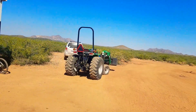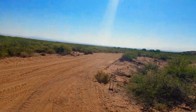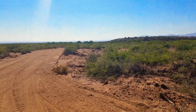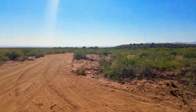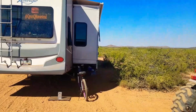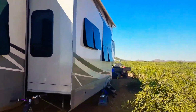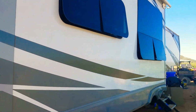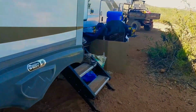So I'm gonna go ahead and jump back on Trinity and head back down and complete the gravel pad and living area for us down there. Hopefully by no later than 1 or 2 o'clock this afternoon, I'd like to get the RV settled down there where we're gonna be semi-permanently. This is just where we're tucked in now.